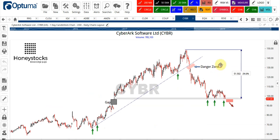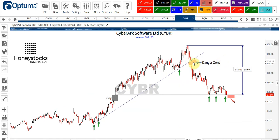Now, CYBR, again, very, very similar, I would suggest, to AYX. We've obviously had a huge decline, distress selling, and I think that distress is going to continue if we drop below this support level here with CYBR. So that's absolutely a stock. If you're out there and you're in it at the moment, I do hope it rebounds for you. I don't have any positions in any of these cloud software stocks.